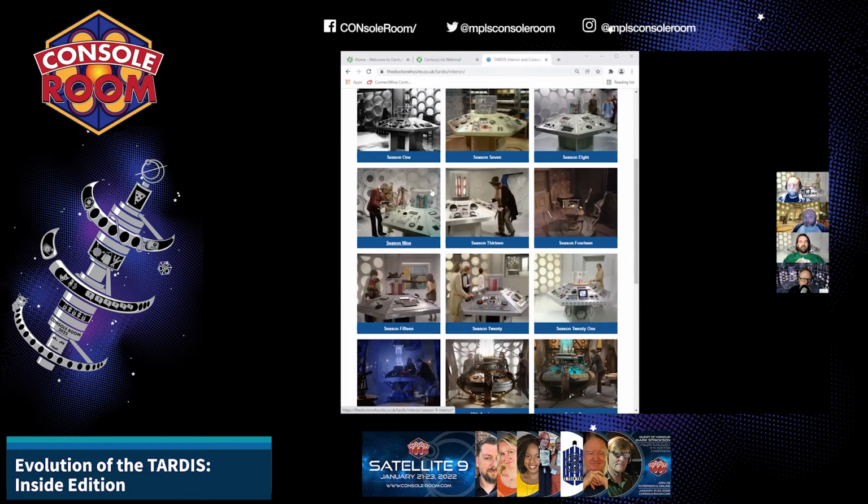And we got a peek inside the Master's TARDIS in the Time Monster as well, right? That's true. Kind of the inverse of that. As I was looking at, and I forget which one, there was one where they showed the Doctor's TARDIS and the Master's TARDIS, and the only difference was the Master's had a hallway into a back room, which the Doctor didn't really show in his, and the main door was different.